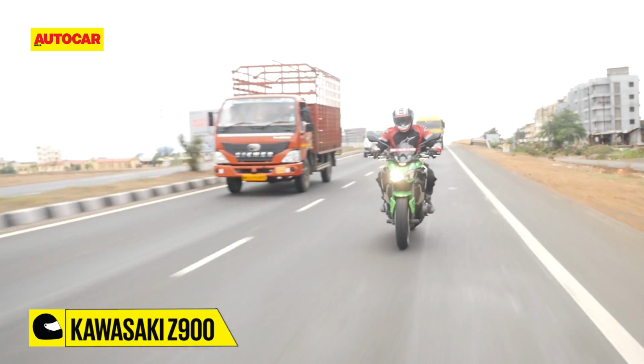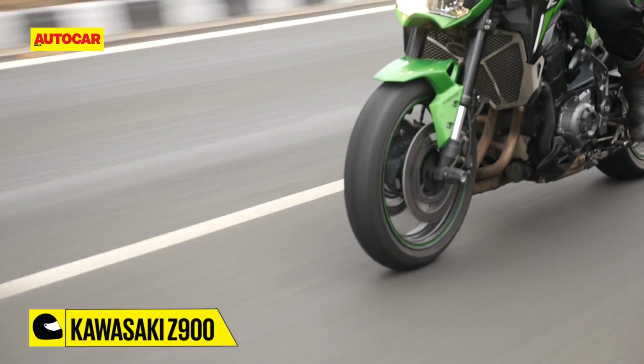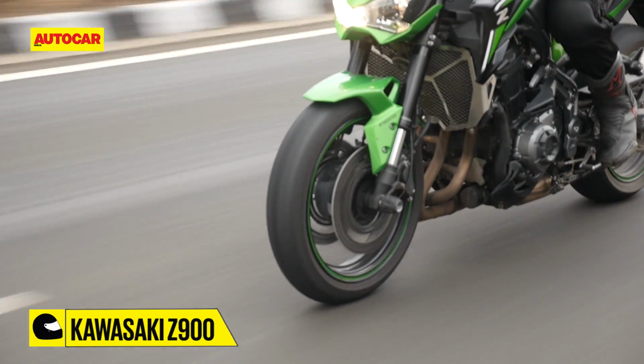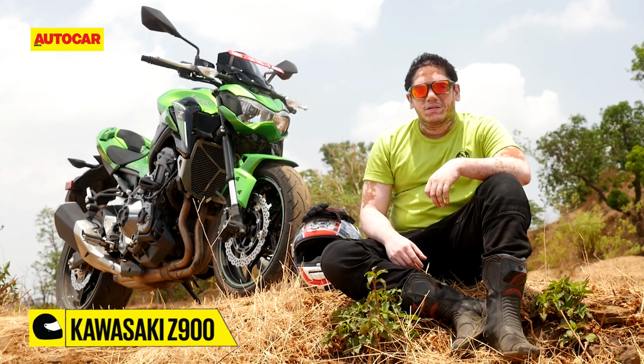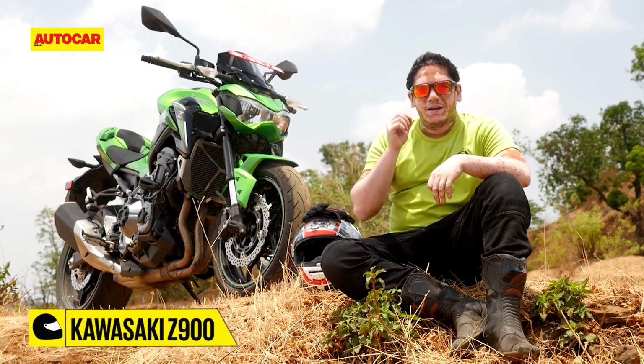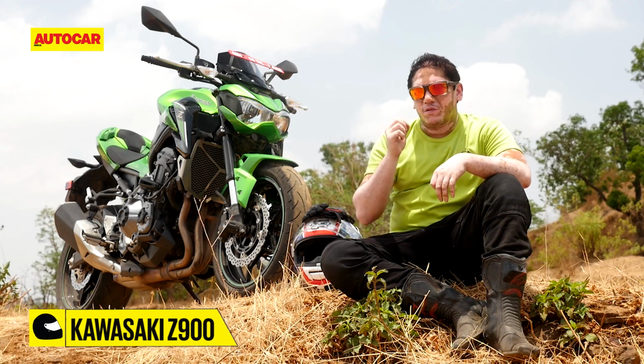Even while ambling through heavy city traffic, there are almost negligible levels of heat from the engine, which is commendable for a larger displacement motorcycle. Now the Z900 is a great replacement for the Z800. It's simple, light and effective. All the ingredients you need for a motorcycle that's really fun to ride.